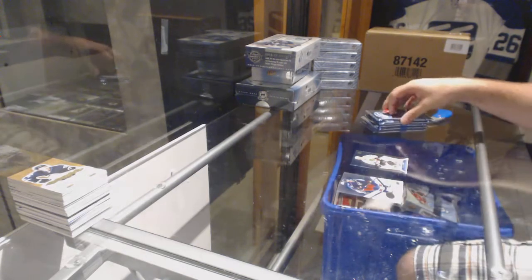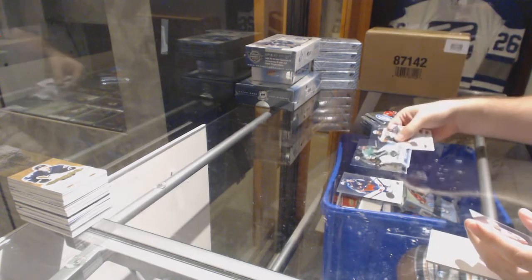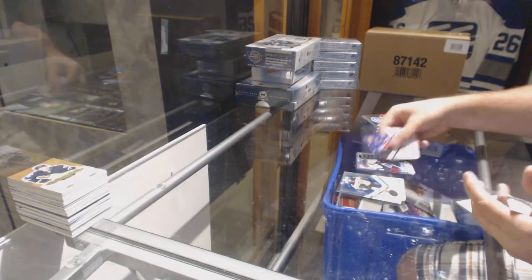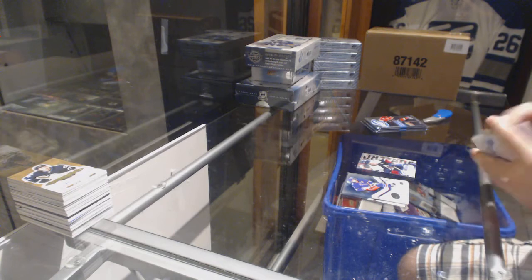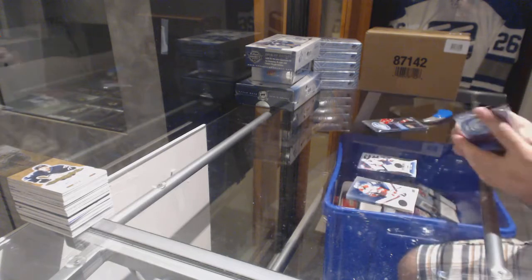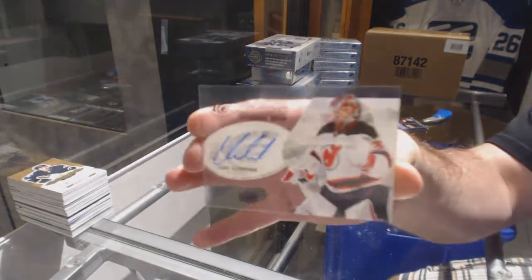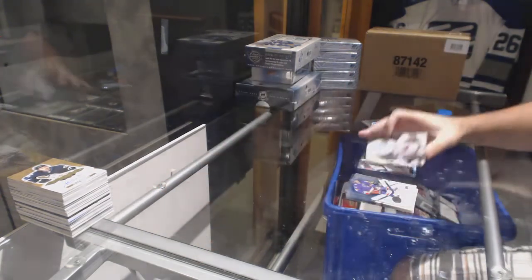$9.99 for the Hawks, Nick Schmaltz. $12.99 of Jamal Smith for the Dallas Stars. Sub-Zero Nathan McKinnon for the Colorado Avalanche. $4.99 Verana for the Capitals. Who we've got for the Devils, Glacial Graphs, Corey Schneider.